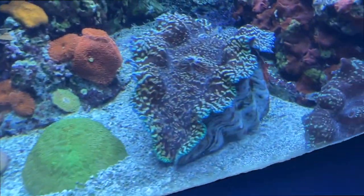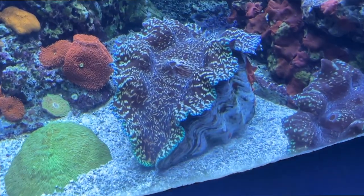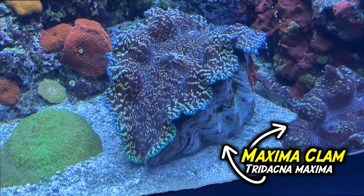Holy moly! That thing is huge! That's the size of my hand. Look at that clam!